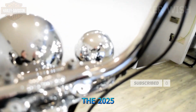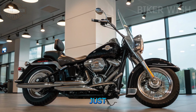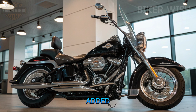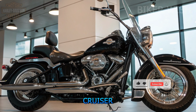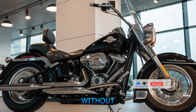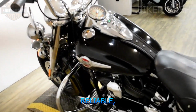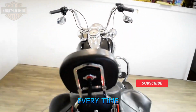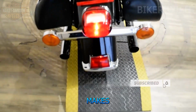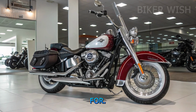Conclusion: Heritage evolved, not forgotten. With the 2025 Heritage Classic, Harley-Davidson hasn't reinvented the wheel, they've just polished it, refined it, and added just the right amount of 21st century flair. This is a cruiser that pays tribute to its past without getting stuck in it. It's smooth, powerful, reliable, and most importantly, it's authentic. If you want a bike that stirs your soul every time you start it up, one that makes every ride an occasion, this might just be the one you've been waiting for.